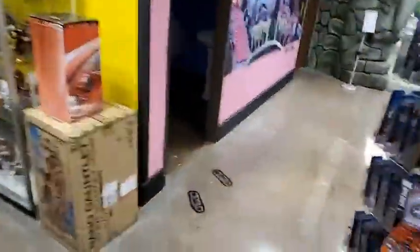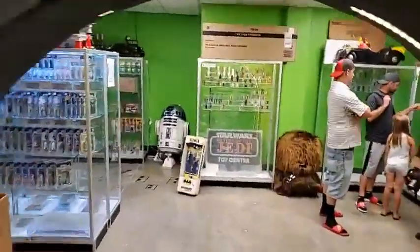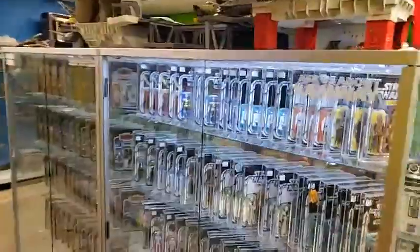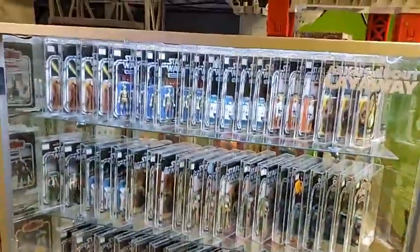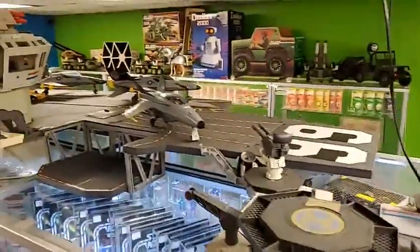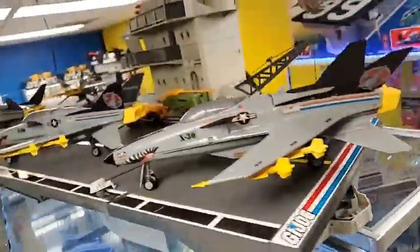So, let's go on to Castle Grayskull. Let's check out the graded stuff that we have. We got some graded Star Wars, carded graded Star Wars figures. So many. And on the top up here, the USS flag. It's ginormous. It's huge. But yeah, it is for sale.